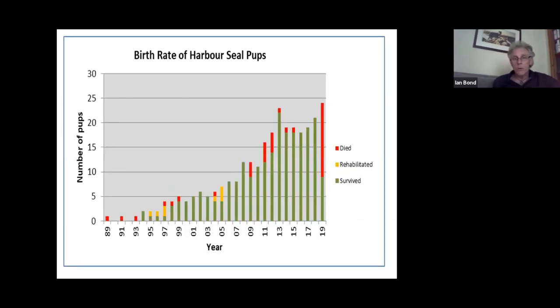And the birth rate of seal pups mirrors that quite well. So initially, the seal pups weren't surviving, and that may be because of the fairly heavy chemical burden that seals were perhaps harbouring in the early years, PCBs and PAHs perhaps. We're not entirely sure, but that would probably be a reasonable explanation.